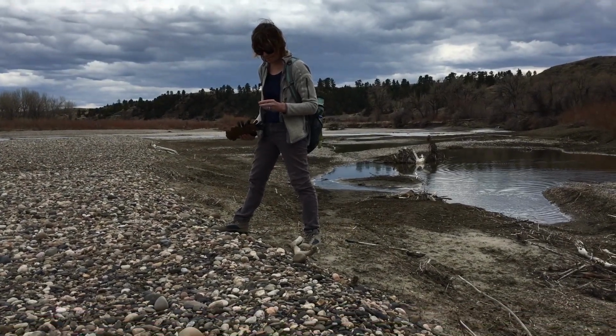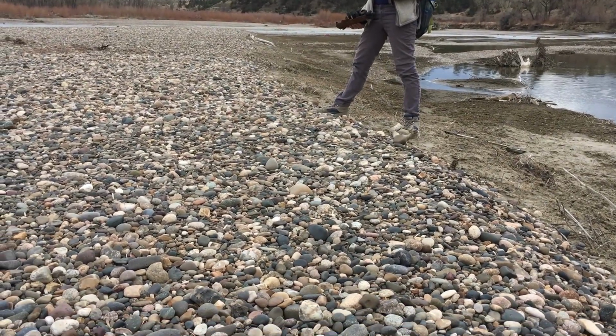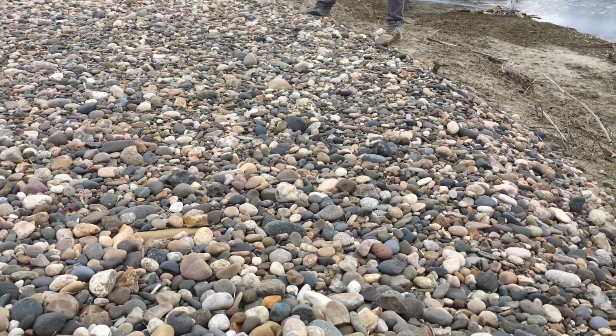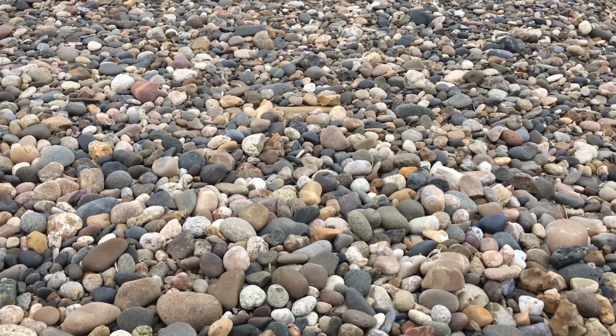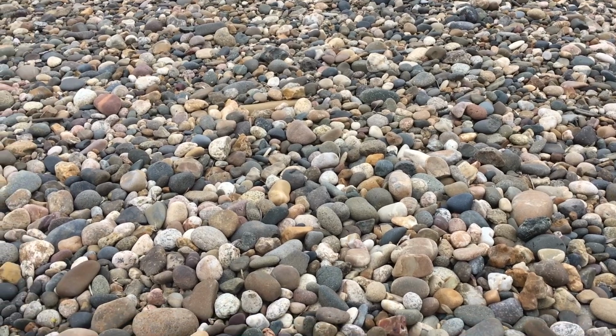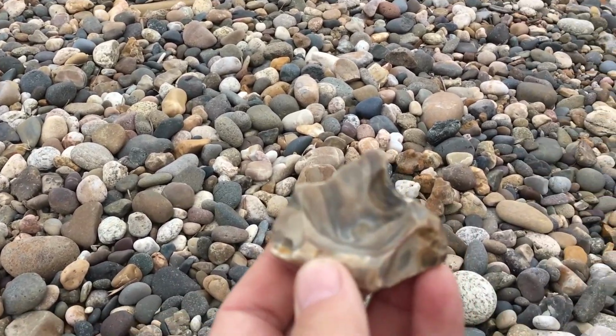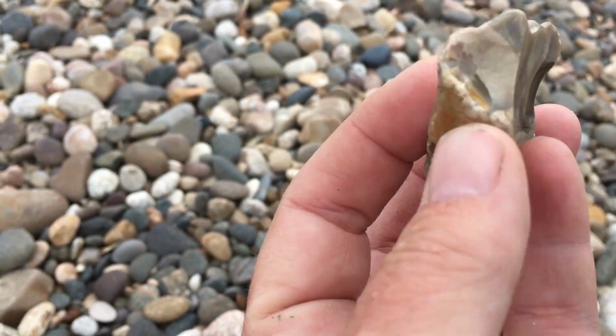So Mary has a different style of rock hounding than I do. She kind of stays in one place and really, really gives it a good look. And I've been wandering all over this gravel bar, all over. But I decided I could sit down for a little while and then we could chat and I could look in one space. So this is the first thing I spotted when I sat down.